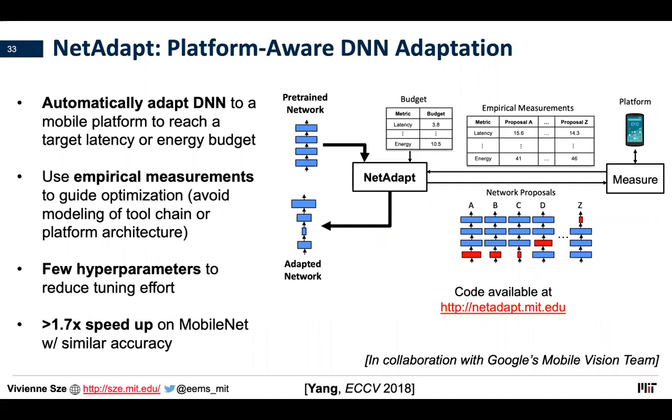Another example is some work we did with Google's mobile vision team, which was inspired by the energy-aware pruning. The idea here is, can we optimize this whole process? Rather than just pruning individual weights, prune channels, or basically discover the network architecture based on empirical measurements from mobile platforms. Without knowing the details of the platform itself, whether the architecture or whatever framework it's using, can they plug it into a system that takes empirical measurements of the latency and/or energy and uses that to drive a neural architecture search algorithm called NetAdapt?